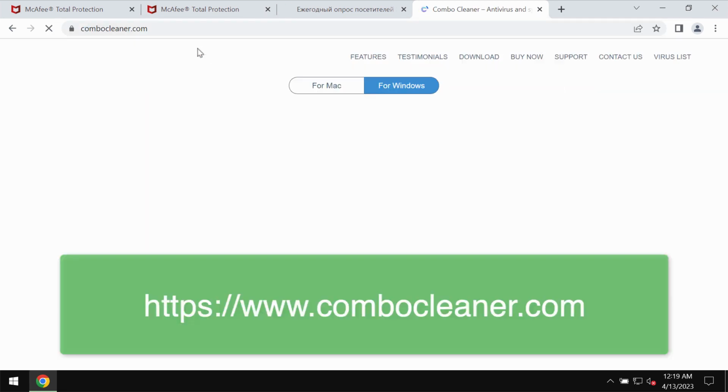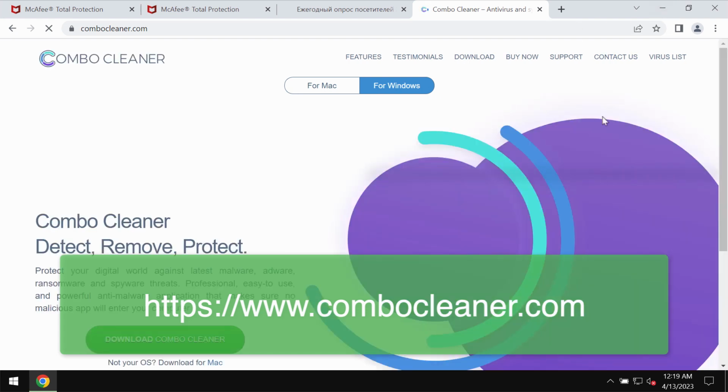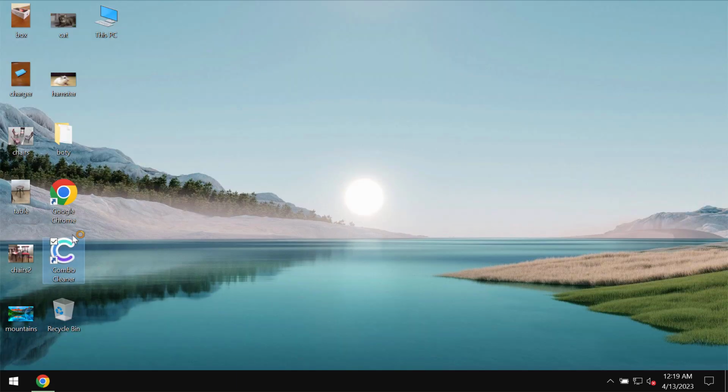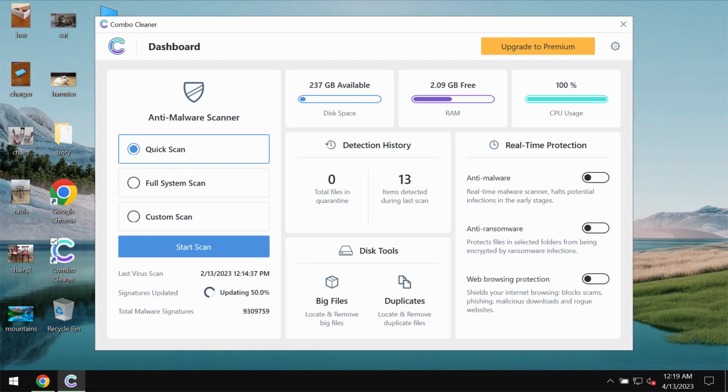We also recommend you to research your computer with Combo Cleaner antivirus, and the best place where you can get it is on the page combocleaner.com. Download it, install it, and start examining the system. Combo Cleaner antivirus will help you to detect and remove all other threats which could possibly still remain on your computer.